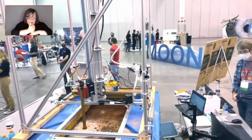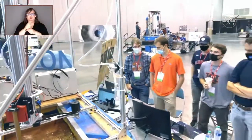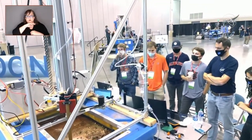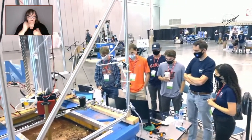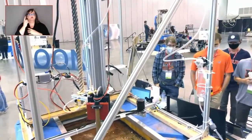Most of the university students today are using a drill to dig through the simulated lunar and Martian soil to get to the ice below it. And along the way to the ice, teams have to collect data about the layers they're drilling through, how many layers there are, how thick they are, how dense they are, and they'll use this information to create a digital core that they'll be judged on at the end of the competition.